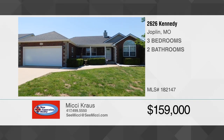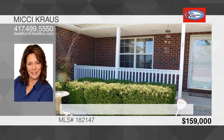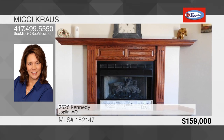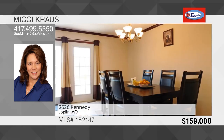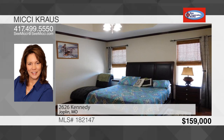This wonderful three-bedroom, two-bath home in North Joplin is quality built and has a great floor plan. Enter the open living room with high ceilings and a gas log fireplace. The oversized kitchen includes new granite countertops and fixtures, eat-at bar, and large dining area. The split bedroom plan allows for larger than average bedrooms with deep closets.